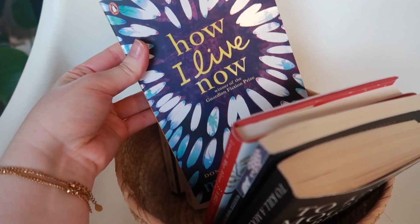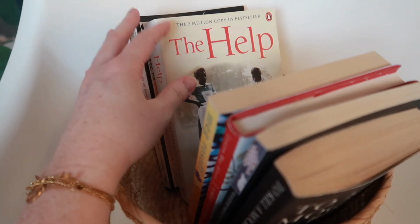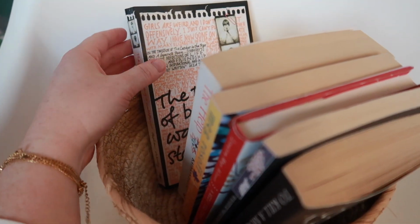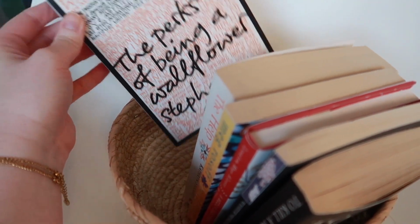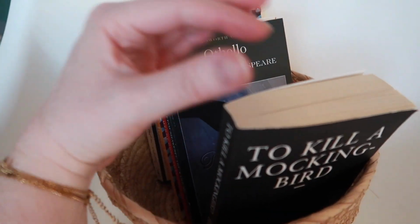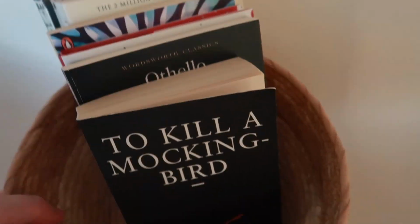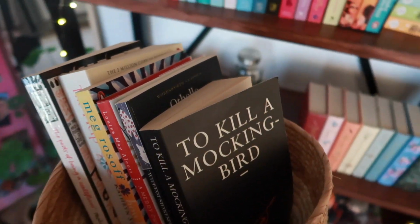This was actually surprisingly really good. I really enjoyed it so much. And I have The Help and The Perks of Being a Wallflower by Stephen Chbosky. Sorry if I butchered the names, I'm not very good with names honestly, but I have those up there because I didn't quite know where else I should put them. So let's put them back.